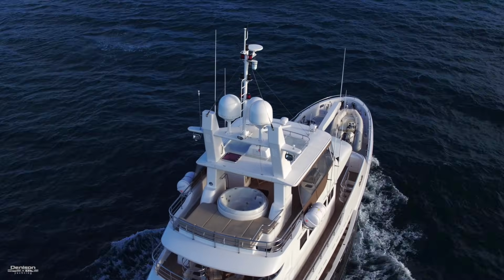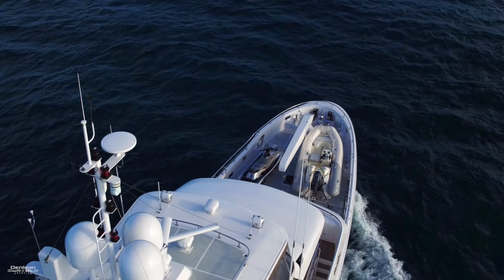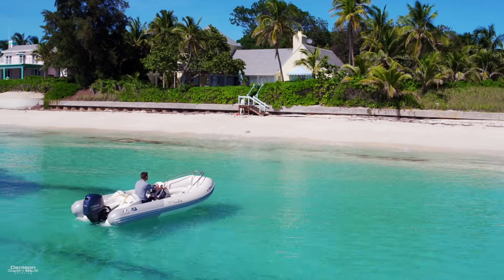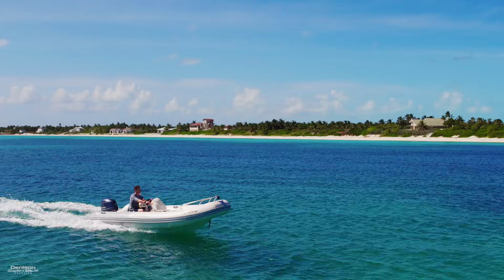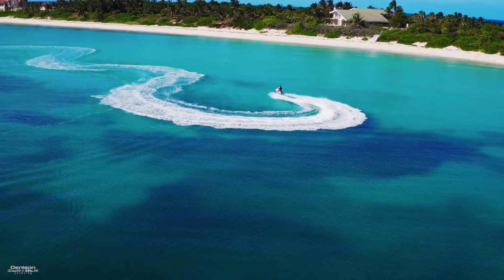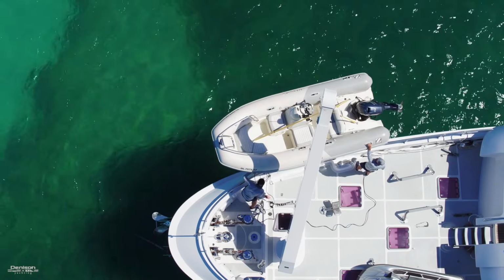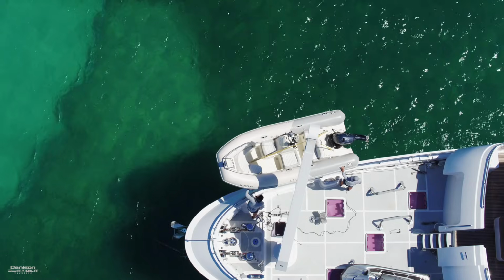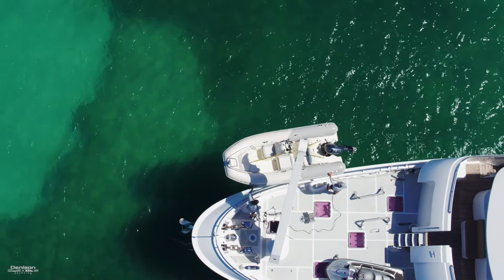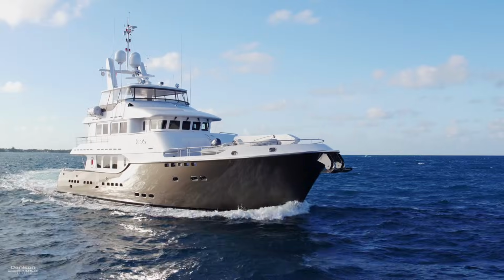Just forward of the Portuguese bridge on the bow, we have the toy and tender storage. We have a 15-foot Zodiac powered with a 70 horsepower Yamaha. And we have a 3-person Yamaha Wave Runner. So these are deployed with the davit, which is in the center of the bow. It actually has a 3,500 pound lift capacity, so you can actually put a much bigger tender up to 20 feet with an inboard on the bow.